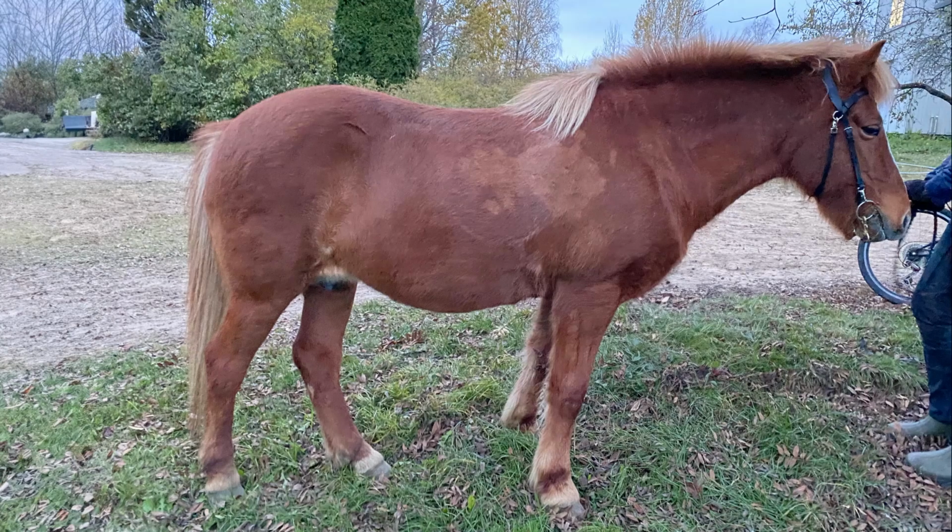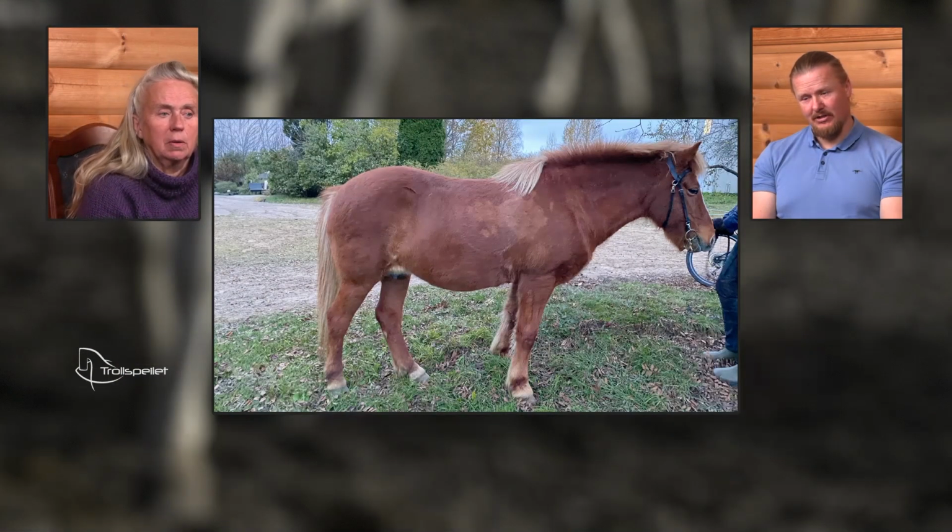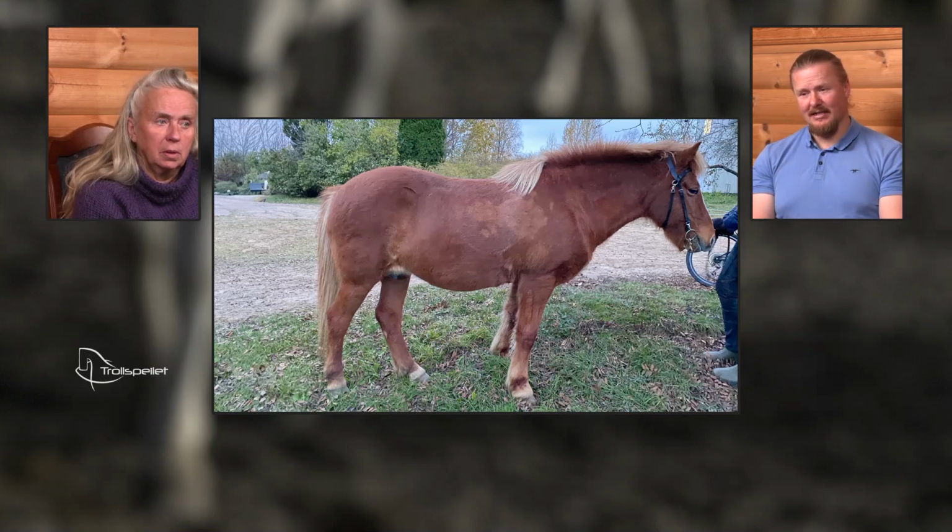What I see mostly is that the shoulder-neck connection looks completely different. On the top there. And the musculature in the hind legs looks like it exists.